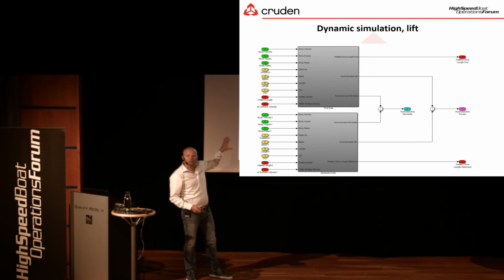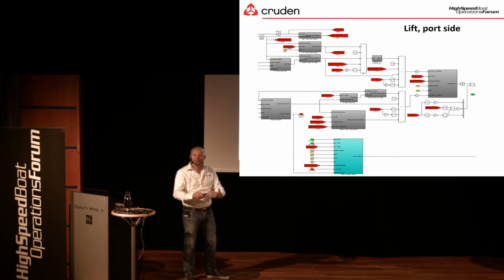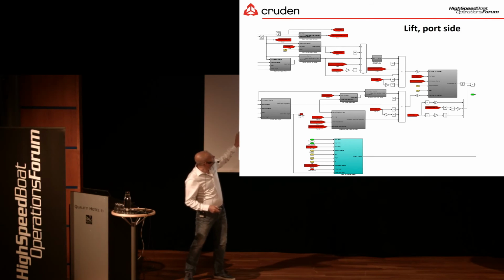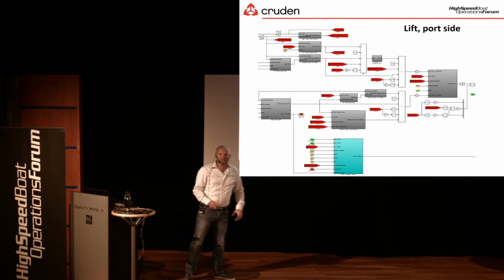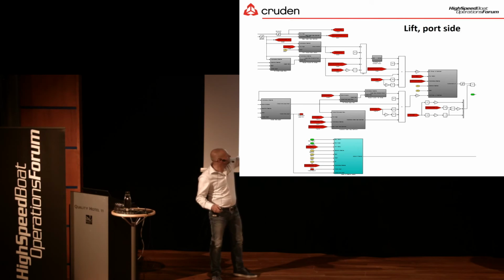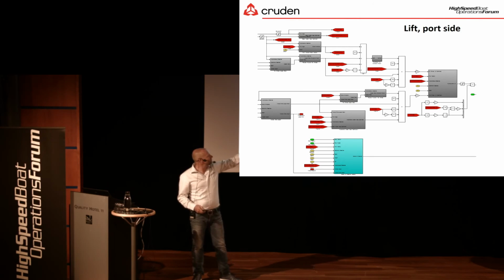If we take a closer look into the port side of the simulation here, I can continue going deeper and deeper into the hierarchy of this simulation, but I just want to show you this part so that you get an idea of all the math that is behind the simulation. Basically, what's being done here in the top part is first it's determined, do we have partly wetted chines or are the chines completely dry?